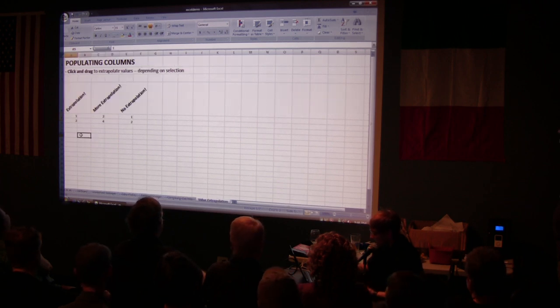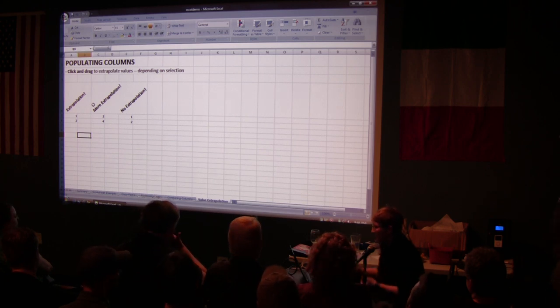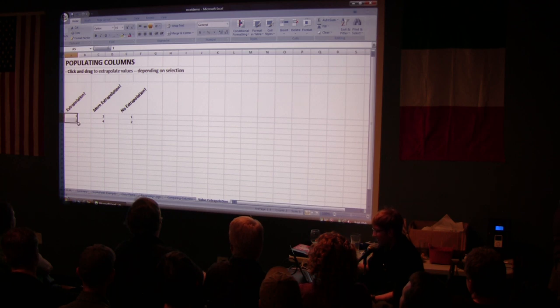Speaking of clicking and dragging, click and drag is also something I see people doing wrong all the time. It's so simple. If you want Excel to extrapolate values, you only need to enter the first few, select both of them, and click and drag it, and it extrapolates all the values. Because Excel is smarter than it looks.